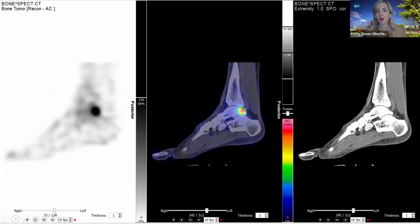So they're really fun. Our day is unique too in the sense that it's not repetitive. So each scan has its own protocol and its own set of decision making that a technologist has to make. So it does keep life very interesting as a nuclear medicine technologist.